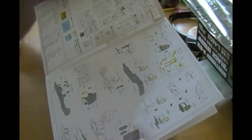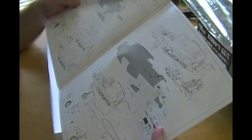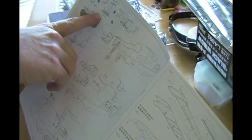Also, like I said, really well-made instructions. Placement guide is really nice. I can see everything looks really good. What was I going to show you? There's something in here I was going to show you guys that was really cool. Oh, here's the photo etched flaps for the wings. Or ailerons, I think they're ailerons. Here's the radar dish that you build and all that stuff like that. Really well made, pretty accurate.